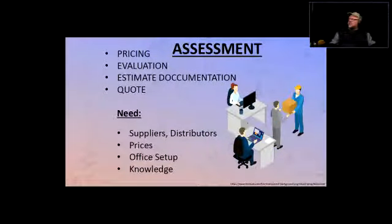Assessment. The assessment part of it is basically making a quote. It's pricing the job. So that's after the survey. Based on the survey notes, you're going to do the assessment. So it comes to pricing, evaluation, estimate, all the estimate type of documentation, right? And the whole thing is going to come down to a quote, right?